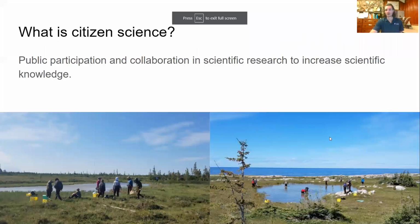So let's talk about what citizen science is to begin with first, because it's a really important topic. It's this idea that there's public participation and collaboration that goes on within research. So it's not just scientists conducting the research, it's actually the public getting involved and getting engaged and working side by side with scientists and researchers to help increase how much information can be collected and to increase scientific knowledge in general. So citizen science is really cool because it can happen from multiple different angles.